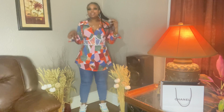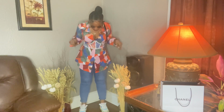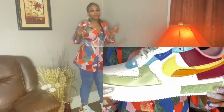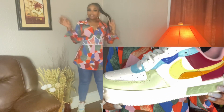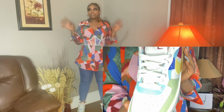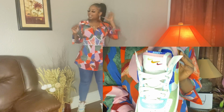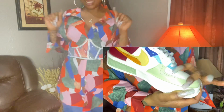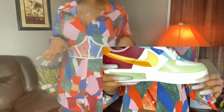I'm taking this out. But okay, so I decided to dress this down, and I put some jeans on and some Nikes. I absolutely love these so much. I'm going to give you a close-up of the sneaker, but they are super, super fly. I actually really bought the sneakers for this top.